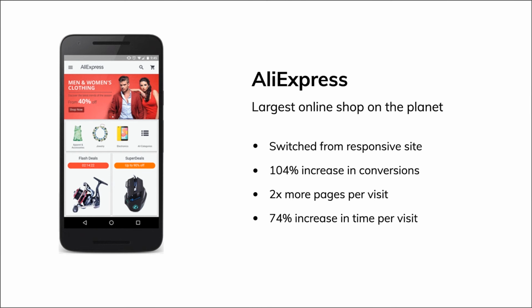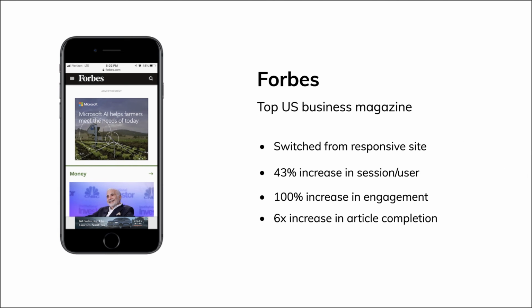AliExpress, largest online shop on the planet, switched from responsive site. 104% increase in conversions. 2x more pages per visit. 74% increase in time per visit. Forbes, top US business magazine, switched from responsive site. 43% increase in session, user. 100% increase in engagement. 6x increase in article completion.